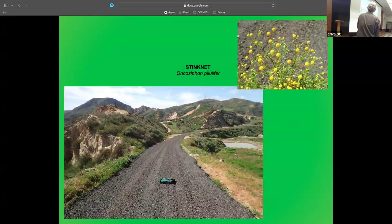Oh, there's the slide out of order. So there's an example of it thick with Oncosiphon over on that side. That's private property. We don't have much we can do about that. And then this is park all over here, and we're trying to keep it on that side and not on that side.